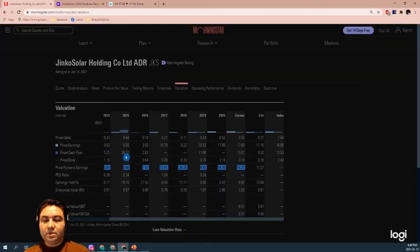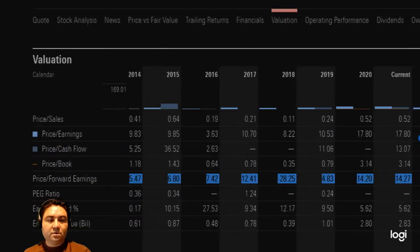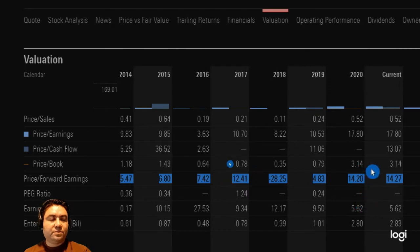Okay, so now we can jump to the valuation. Let me zoom in a little bit. For the valuation of this specific stock, we will start from scratch. Currently the forward PE ratio, in comparison with the last years, for this year has an average of 14.27. In 2020 it was an average of 14.20. In 2019 an average of 4.83. Basically in 2019 it was a loss, so that's the reason we have a negative of minus 28.25.